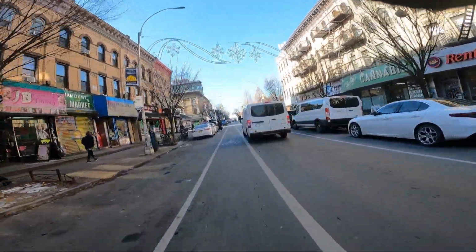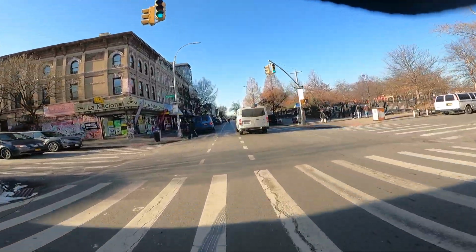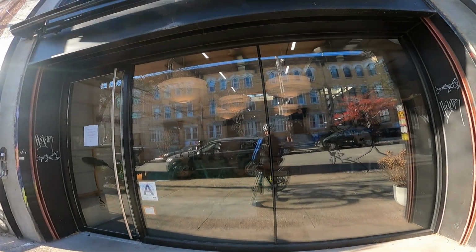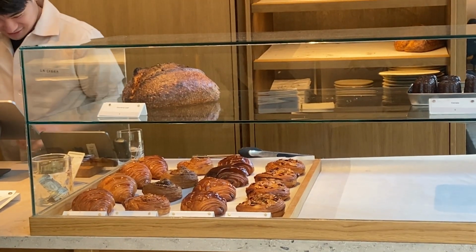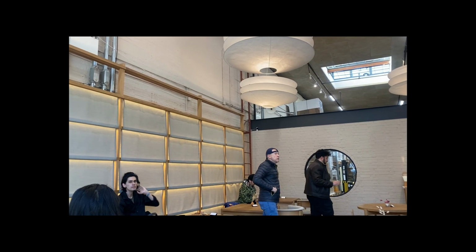After I get back into Brooklyn from Manhattan, I finish off the ride at a neighborhood coffee shop, La Cabra in Bushwick. They have delicious coffee and pastries. I ended up getting a cappuccino for here. My mileage is a little over 40 for this day. Am I going to make the whole 310? Keep watching to find out.